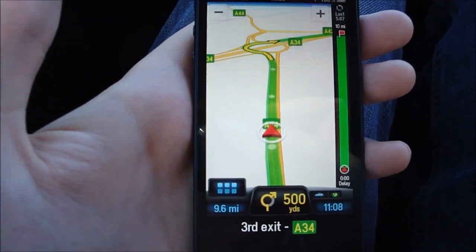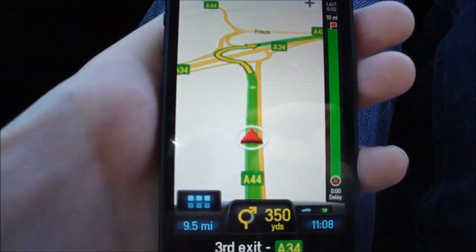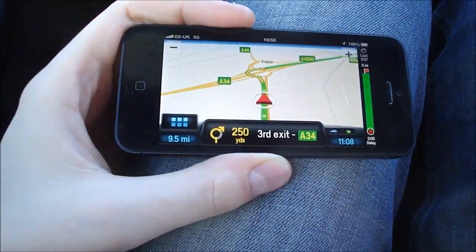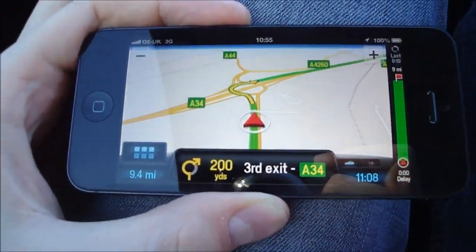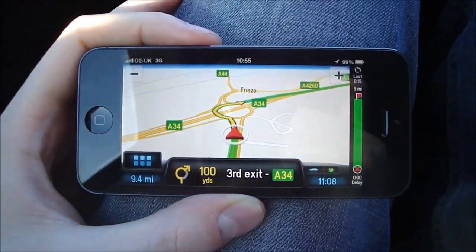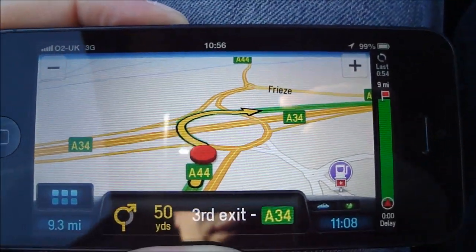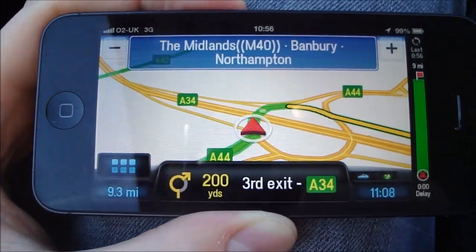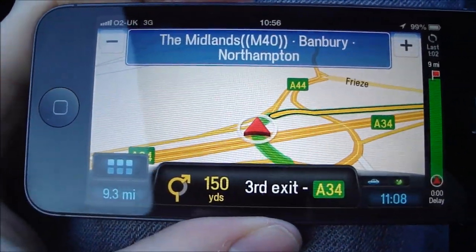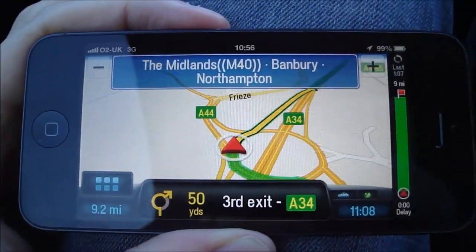In 500 yards, take third exit at roundabout. Just ahead, take third exit at roundabout. So when you get towards motorways, you start seeing blue signs on the screen, and they correspond to the exact same blue signs that you're going to see on the motorway.